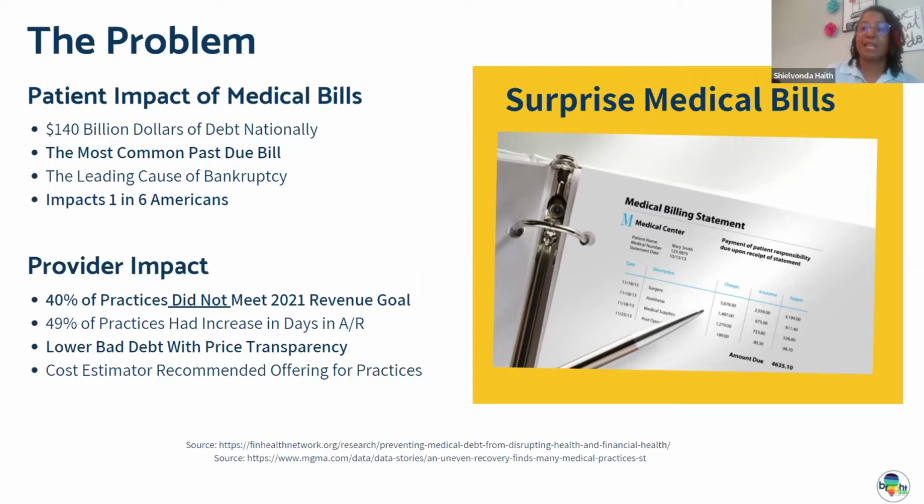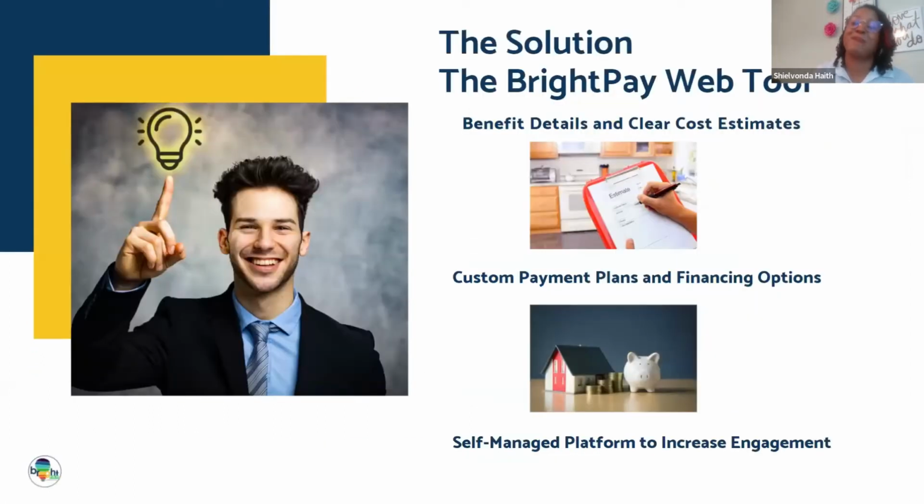And what we found is that by offering both price transparency as well as cost estimation tools is one of the top recommendations for provider practices to actually overcome this issue. And so that is why we created the BrightPay web tool.